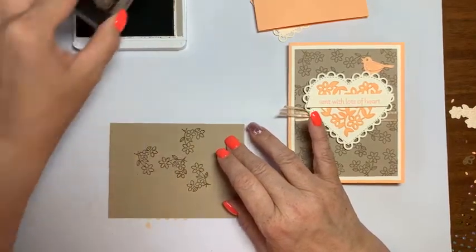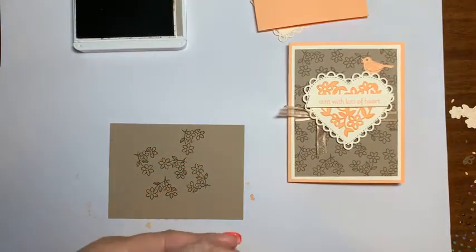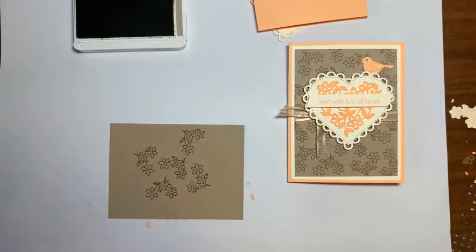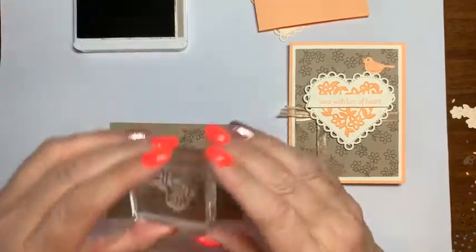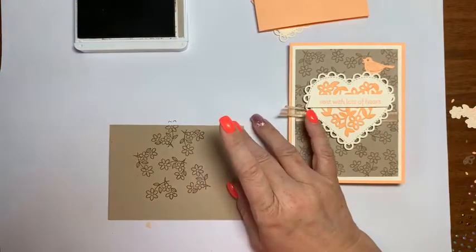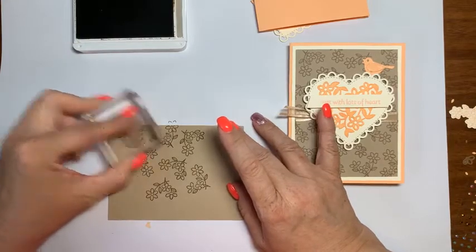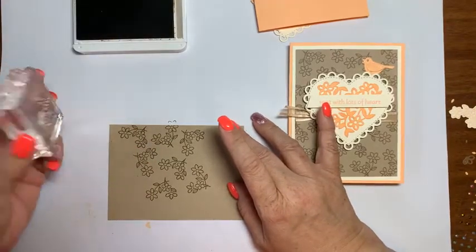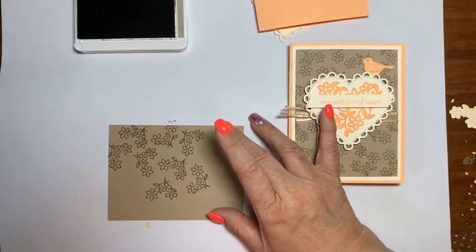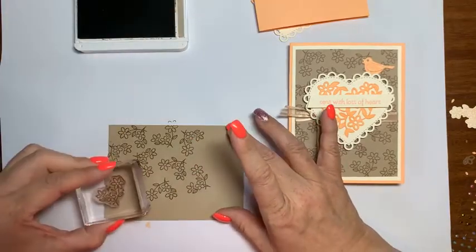is to just do it randomly. This kind of is a heart shape, right? See? And it kind of fits together because of that. So I found that when I was stamping with it, it was really easy to know how to space it. So there's not a lot of thinking about it. It's just a great feeling, just putting that ink to paper, right? This is the easiest way to grow flowers that I know of.